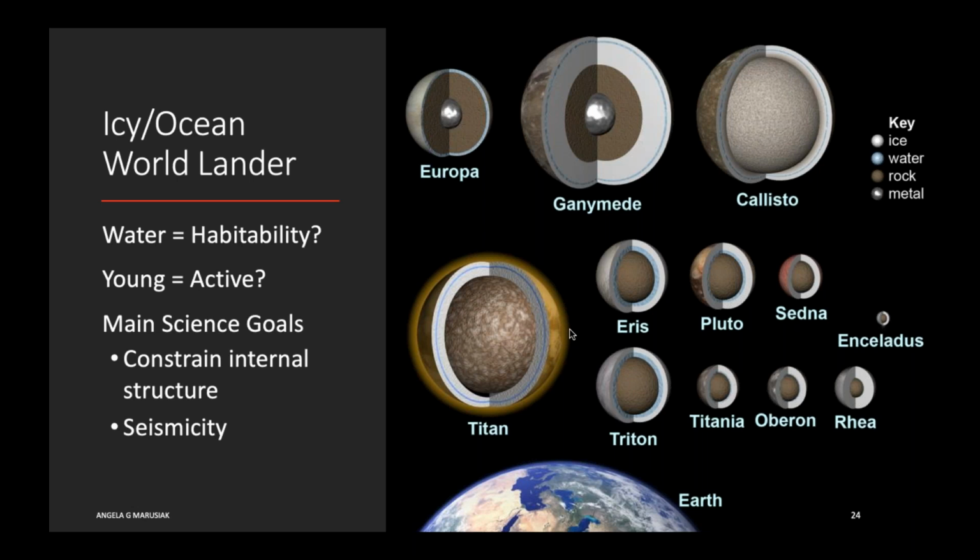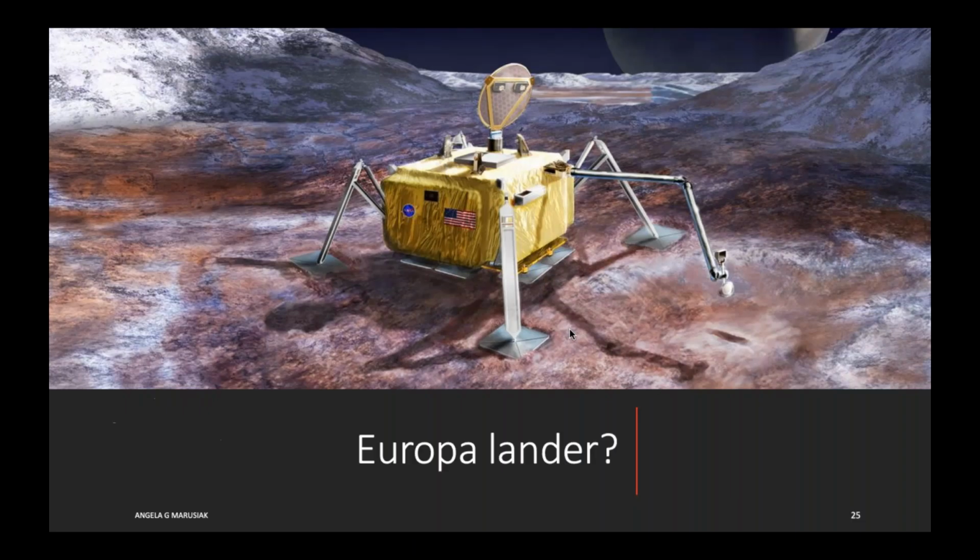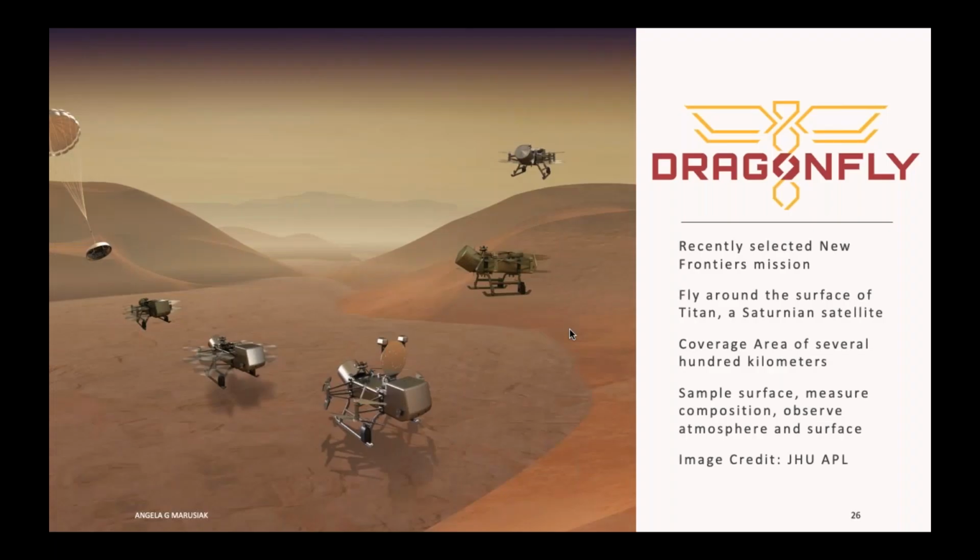We also could be able to constrain how seismically active they are, and maybe what sort of tectonic regime they exist in. So because of this, there was the proposed Europa lander. This was designed to be a follow-up to the Europa Clipper mission, which is currently being built. If the lander was to be funded and to go, it might contain a seismometer, which would help figure out how thick the ice shell of Europa is and how seismically active it is.